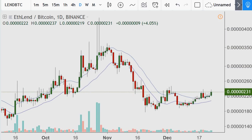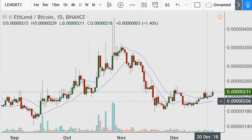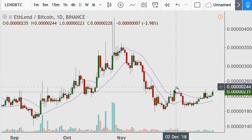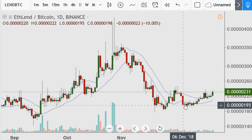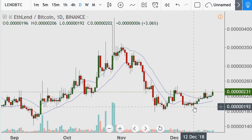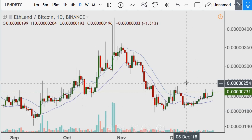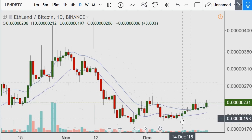Next up is ETHLEND, ticker symbol LEND, which you can see here the 18 average is just going sideways. It had a shot of breaking out at the start of December, but it pulled back and it managed to stay and hold above this 18 lows. It resisted it for a while, but it never broke down. And when it made its move to the highs, it took about 3 trading days to do it, December 14th, really 2 days.